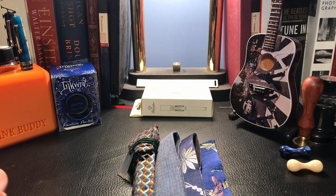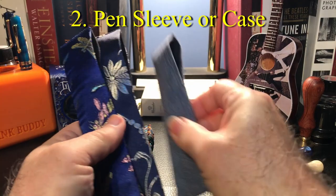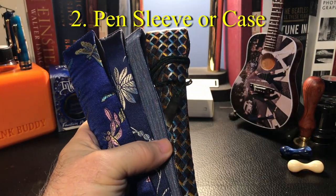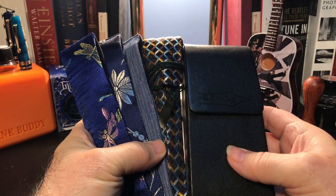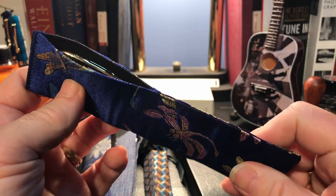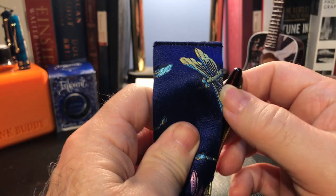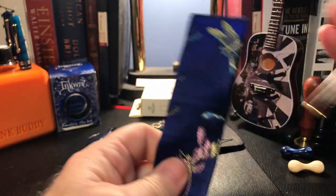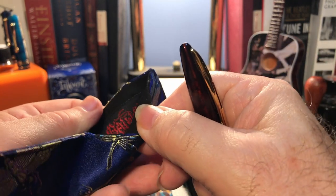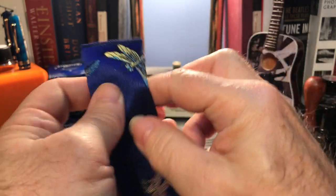On to number two, a pen sleeve, pen taco, pen kimono, or multiple pen case. Let's look at these to begin with. This is a pen sleeve, or called a pen taco because of the way it's shaped. And these came with some Penbbs pens that I bought. And actually has the Penbbs logo embroidered in the inside. That's my Waterman Karen.